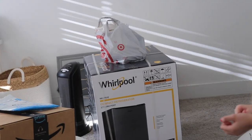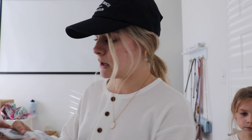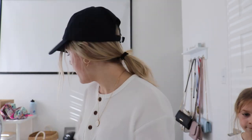Hi, y'all. Okay, we are back. I have more stuff to show you. I actually just bought this mini fridge. We just got this mini fridge from Target that I'm gonna put in my closet. And then I got these LED light connector things too, because I cut my LED lights since there was extra. So I got those. And then I got another box of LED lights.